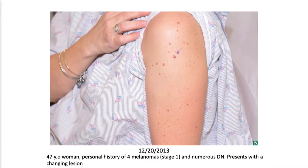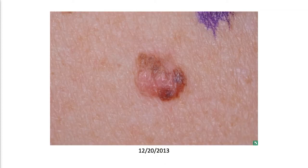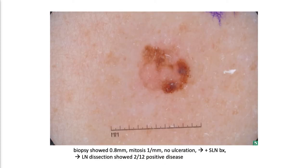Next. Now, here's another interesting ugly duckling lesion. A 47-year-old woman with a history of 4 melanomas presented with this lesion. It's reported to be changing a little bit, all right? This is the clinical and dermoscopy. What you see here is some atypical network and some asymmetrical localization of dots, all right? So this is a concerning lesion. The lesion was excised, and it showed up as a 0.8 millimeter melanoma. This patient actually had a stage 3 lymph node, right?